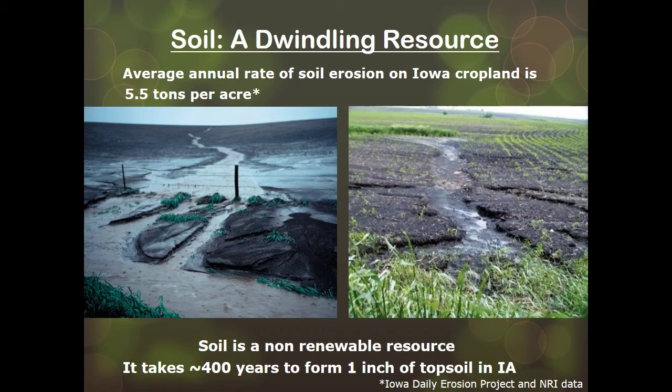Any of us that have spent any amount of time in Iowa, especially in the spring, when we have a big rainstorm and we have fields that are not covered, know how long it takes to wash away 1 inch of soil. It can happen in a matter of seconds, minutes, hours. So we really need to be mindful about protecting our soil resources because erosion is a major problem.